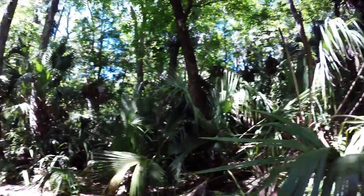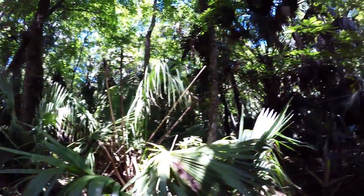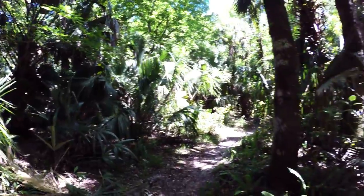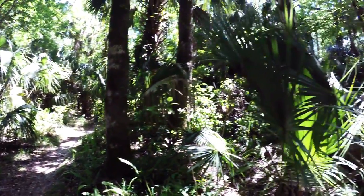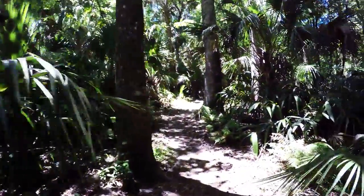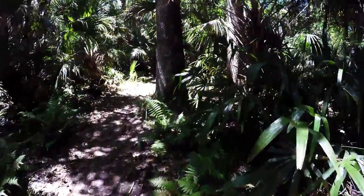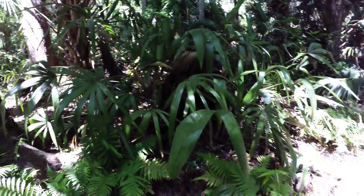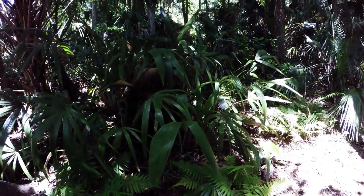Really cool. Just one with the nature. No Mickey Mouse required. And this is a different type of palm. I haven't seen this one before. But look at those cool leaves.